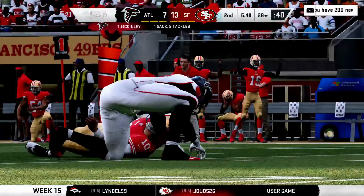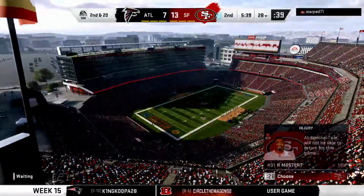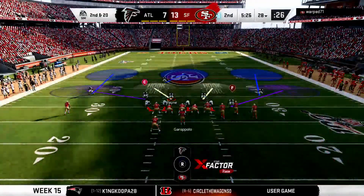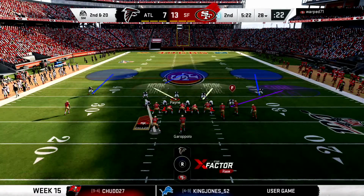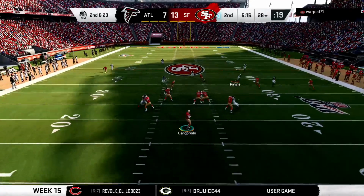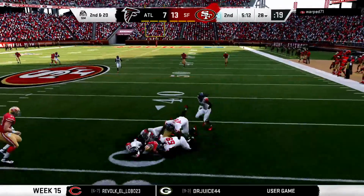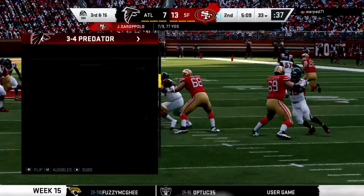Pressure brought in, and the Falcons get there for the sack. Tack McKinley has now recorded 10 sacks on the season. So now 20 yards to go on second down after the sack. Work to be done. 13. To throw is Garoppolo. It's caught by Coleman. He'll be hit down at the 33, 5 yards on the play.